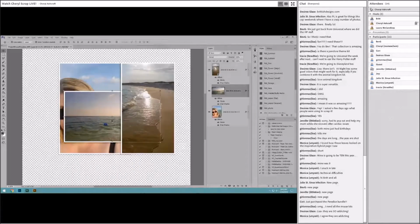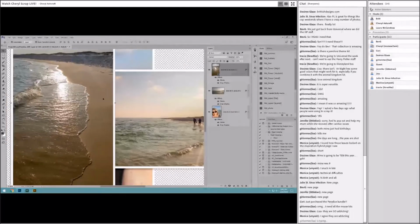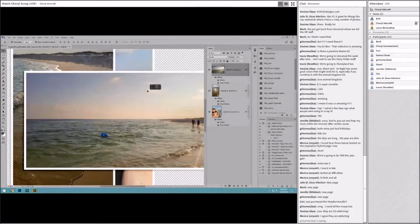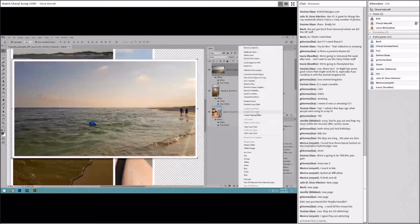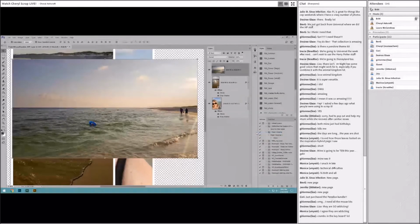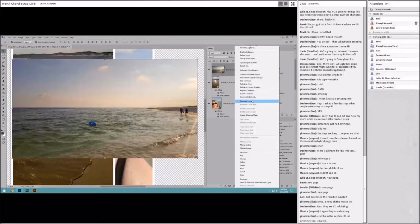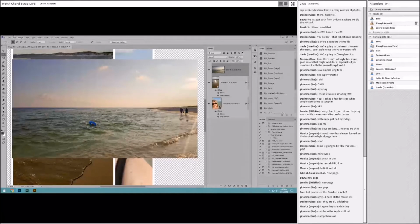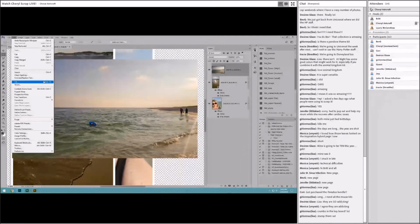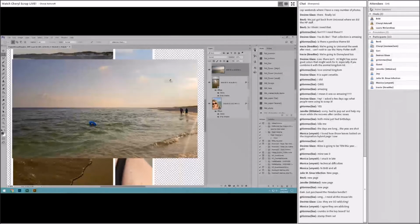I think I am going to pull this one out because I love my son and I'm glad he's there, but I want him to not be there in this picture, and I don't want them there either. So I'm going to use the content aware. I'm going to draw a little square around him, and I'm going to go to edit, fill, content aware, and ta-da, he's gone.